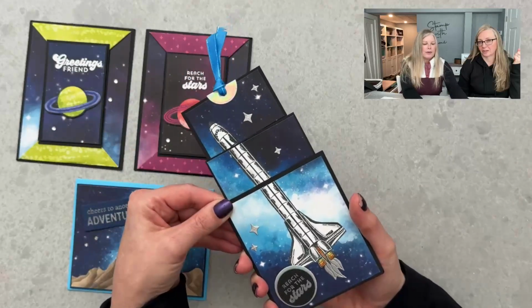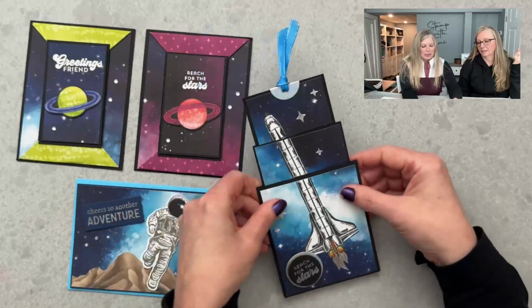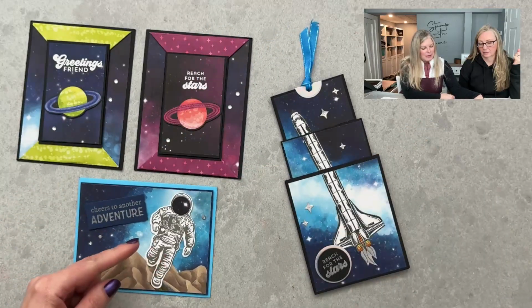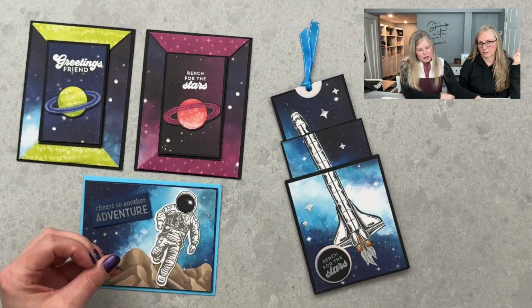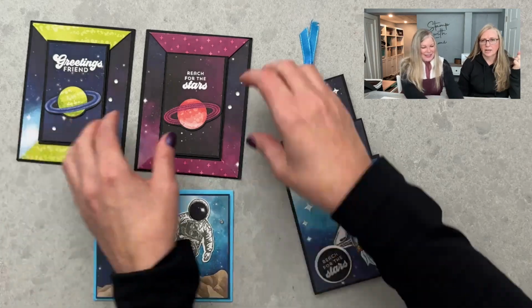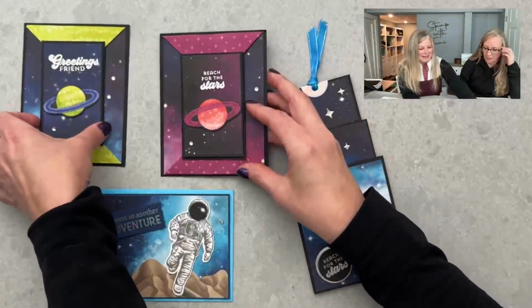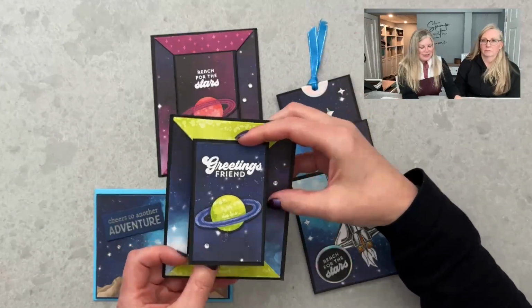Oh, that's so cool. Triple tier card, the little rocket ship, and this one was a Paper Pumpkin. Let's see, the astronaut came from the Reach for the Stars stamp set, but the moon rocks came from a Paper Pumpkin. Oh, yeah, and then these are all about arrows, the In Colors from this year.